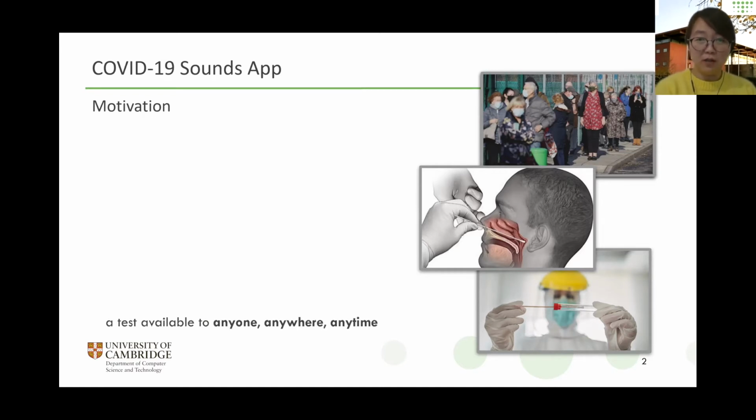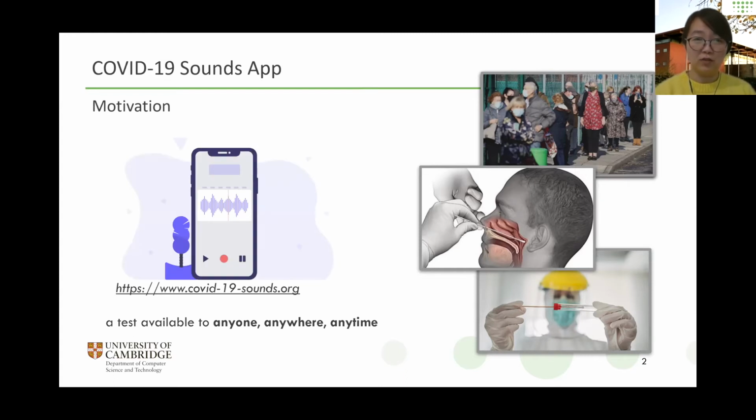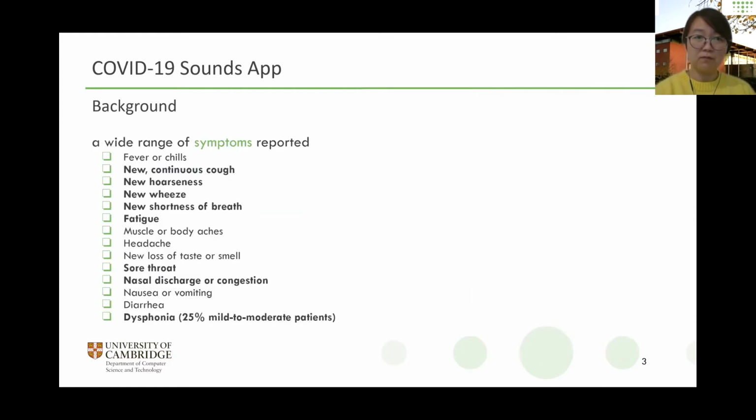So the aim of our research is to develop a test which can be available to almost anyone, anywhere, and anytime. Our vision is to build an audio-based smartphone application which can collect the audio samples from individuals via smartphone and then give feedback about their test results.